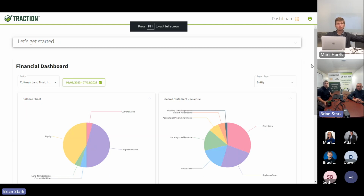Okay, so what you're looking at here is Traction. So I'm using all the elements of it. I've got the full accounting system. I've got the operations. Also, there's payroll here and agronomy. Probably not going to spend a ton of time on payroll and agronomy today. I'm going to focus more on Climate FieldView, field operations, accounting, and those kinds of things.